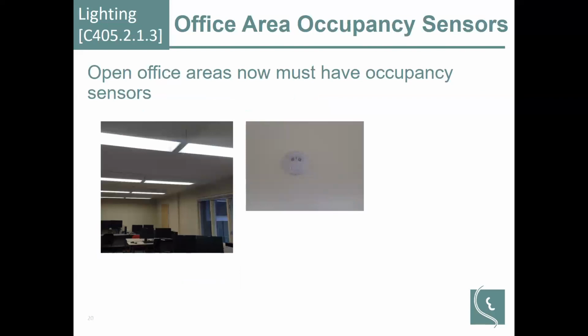This ties very closely together with where occupancy sensors are required, as open office areas were now added to the list of where occupancy sensing is required. I believe this is now the 11th area to be included. And so with that, rather than putting large sensors controlling an entire area, this may be a good application for luminaire level lighting controls, where rather than controlling the entire room, even if only one or two workstations are in use, luminaire level control would control just the area over each workstation.